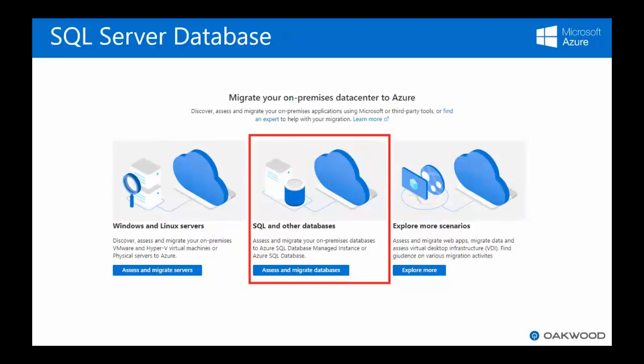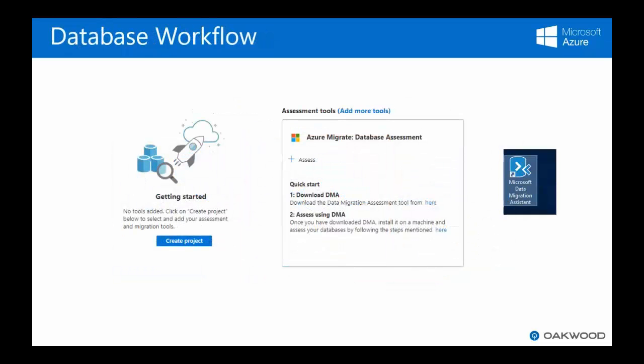As we said earlier, these are the different processes to go through this, and we're going to take a look at the SQL Server Database migration next as a short little demo here as well. Very similar process here. You have a database workflow process where you're going to run a DMA agent, which is a data migration assessment tool to be able to figure out if the data meets compliance to be able to move it up into Azure and if any remediation is required.